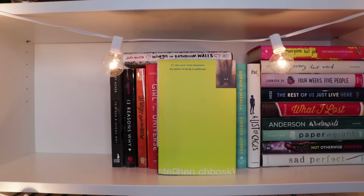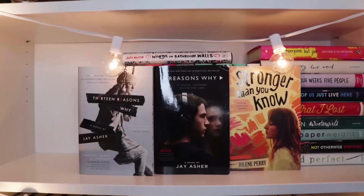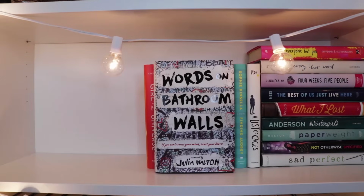Then I have The Perks of Being a Wallflower by Stephen Chbosky. I cannot remember for sure, but I believe this book does have an underlying theme of PTSD and or sexual assault or abuse. I have 2 editions of 13 Reasons Why by Jay Asher. The second one is the Netflix TV tie-in, and Stronger Than You Know by Jolene Perry, and all of these deal with sexual assault. I have Words on Bathroom Walls by Julia Walton, which deals with schizophrenia.